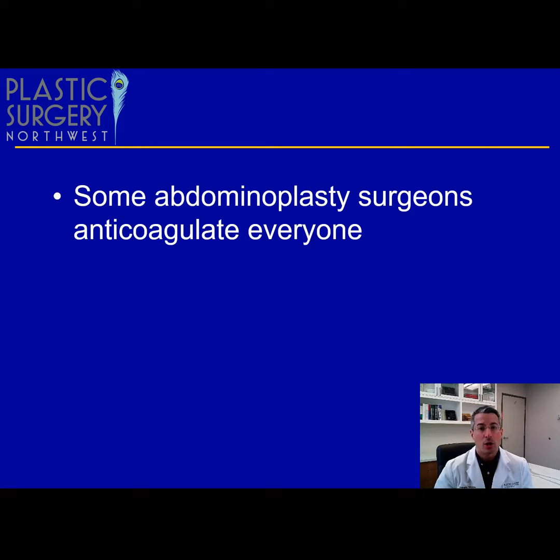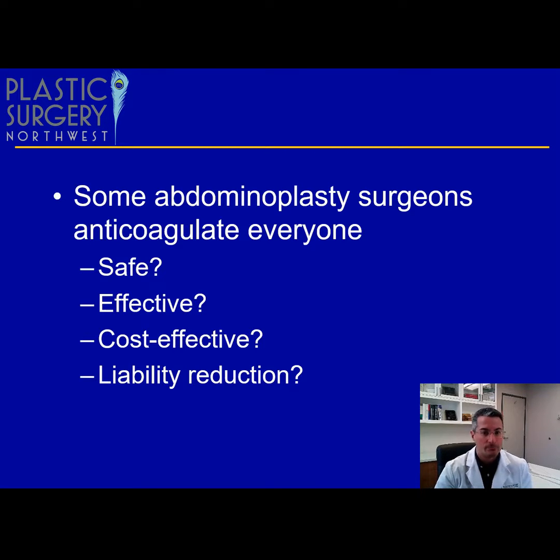But I teach a course on this regularly, including at the national meeting. And at least one surgeon after every time I teach this course comes up and tells me, listen, I don't want to do individual risk stratification. I don't want to worry about patient level factors. So instead, I give an anticoagulant to everyone. And fine, that may be your practice. I think it's important to consider, is it safe? Is it effective? Are you doing it solely to decrease your liability?